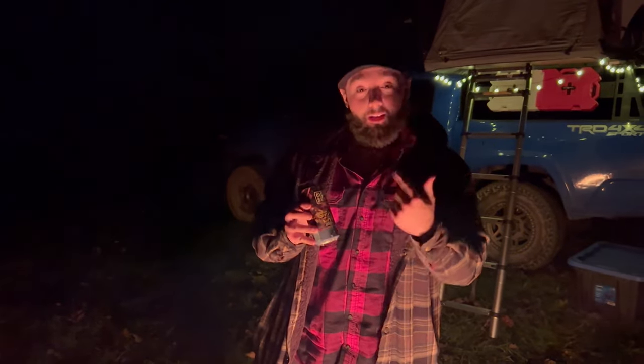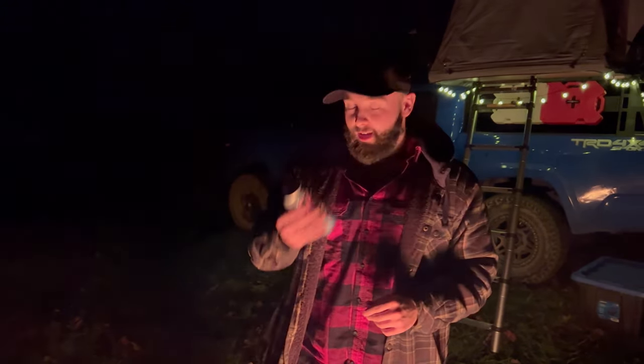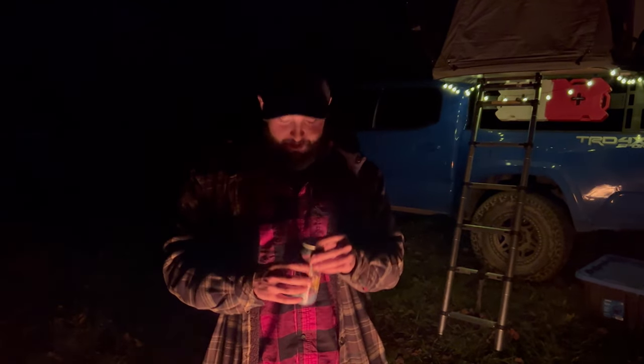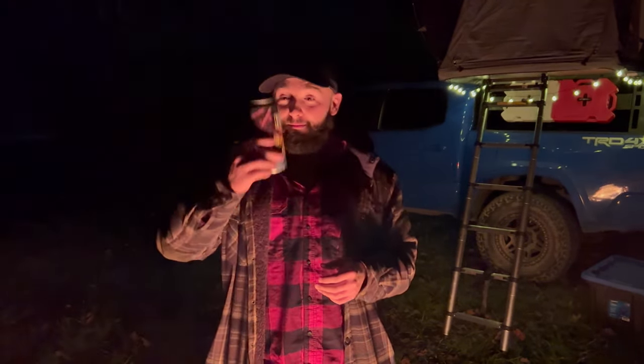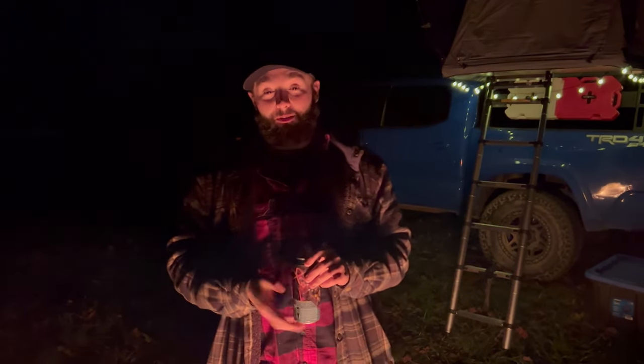Listen guys, this is a big deal. Got the other beer here that I have not tried yet. And now this beer is a Clown Shoes Space Cake Double IPA. This thing is 9%. It's probably gonna knock me on my ass. Plus it's a pounder, so I mean, I don't know.